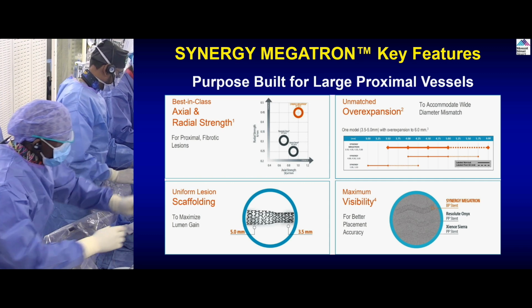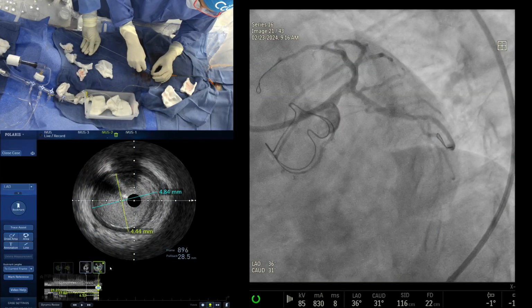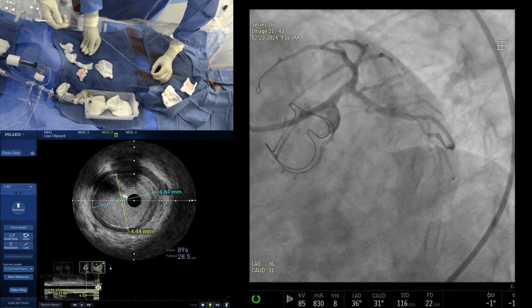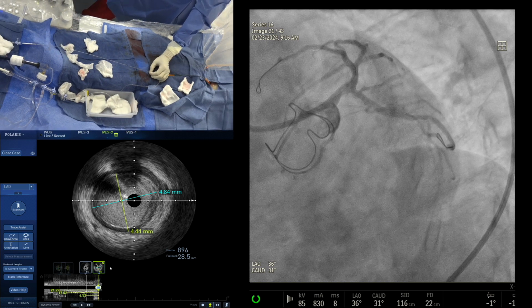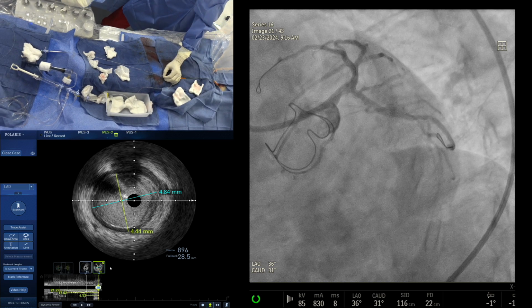So let's go back to the angiogram, please. This will be a good case for using a 4.0 Megatron from the left main to the LAD and using a 3.0 or 3.5 Synergy XD in the circumflex. The reason I'm saying Synergy is that if this guy develops bleeding, we have data that we can stop the antiplatelet. Right, that's good. But not with Megatron? Oh, Megatron also, the same thing. It's the same data.